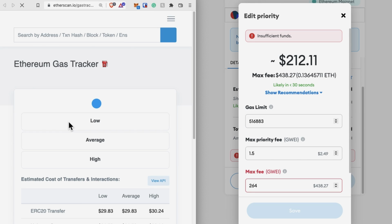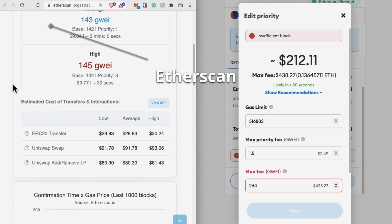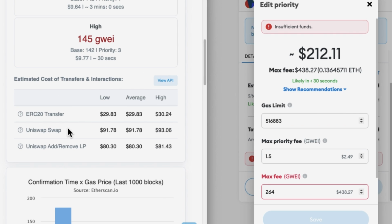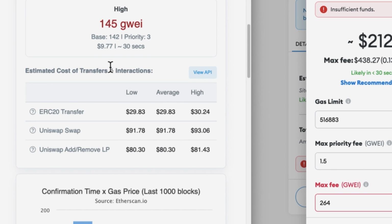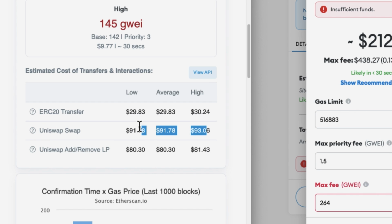This is a good time to jump back over to Ethereum. So Ethereum makes this a lot clearer because they have this setting over here. These are little transactions, transfers, interactions you can do. We went through Uniswap and we talked about it. To swap on Uniswap, it can cost $90 right now to make a swap. It's going to cost you $90 to make the swap.